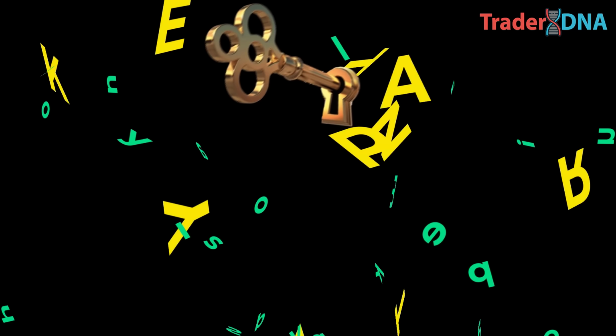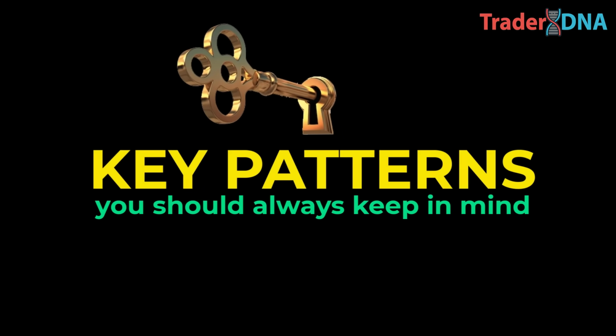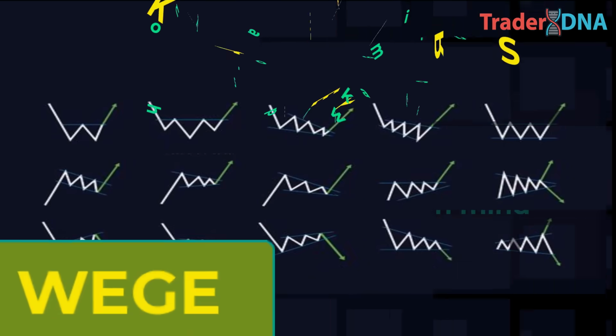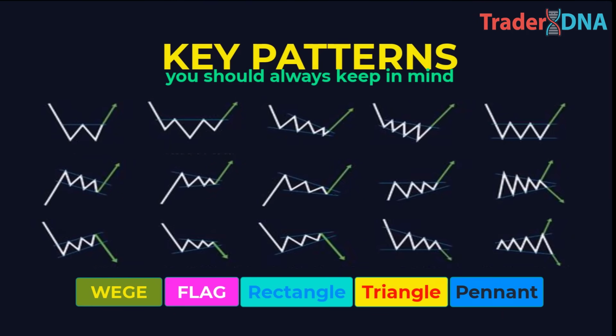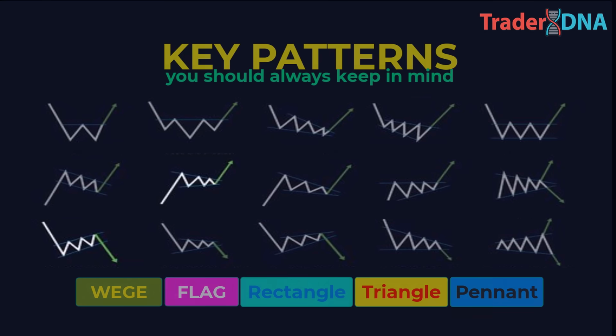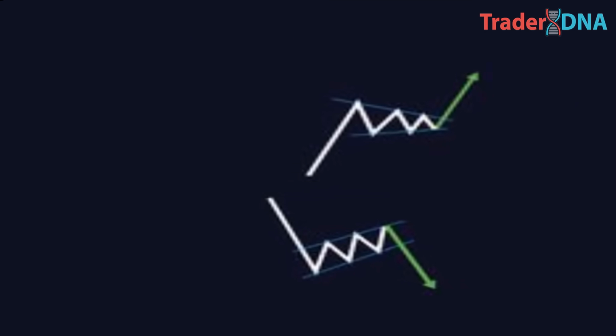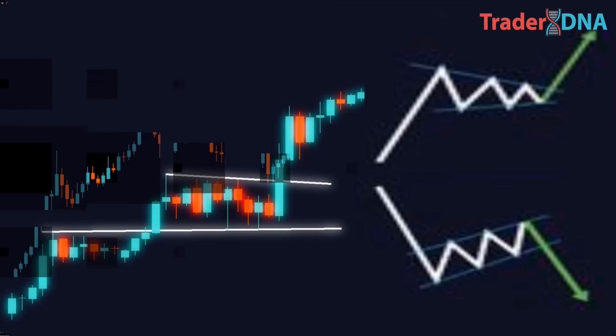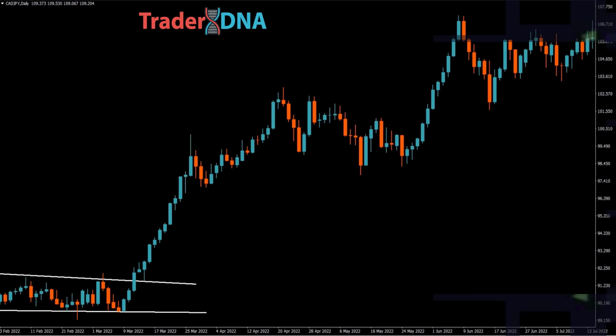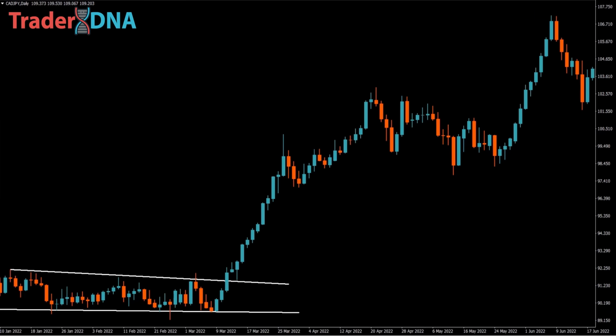I'm sure most of you have seen these before, but when it comes to trading breakouts, there are several key patterns you should always keep in mind. These include the wedge, flag, rectangle, triangle, and pennant. Each of these patterns can signal an upcoming breakout, but here's where many traders go wrong. They expect the price action to match the exact pattern they see in textbook images or charts. The reality is, the market almost never follows the perfect shape of those idealized patterns.